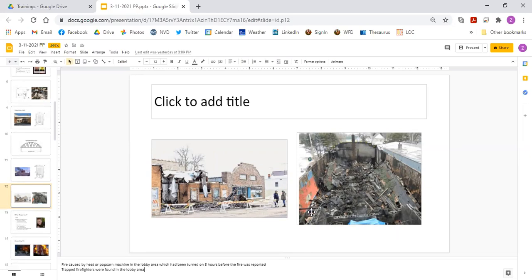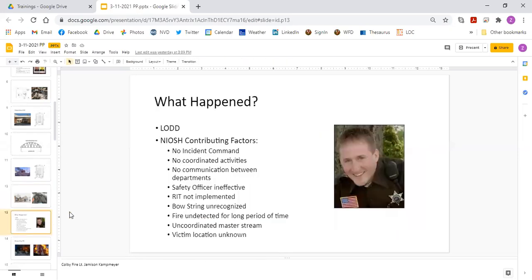So, again, a deep-seated fire. And the trapped firefighter is found in the lobby area, which is right up here in the very front where the fire was and where the popcorn machine was. So there was a single line of duty death. Colby Fire Lieutenant Jamson Kampmeyer, who was also a sheriff's deputy. This was a 100% volunteer company.